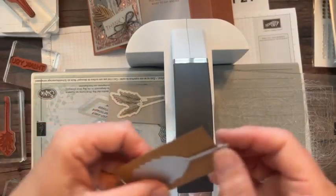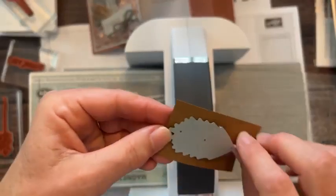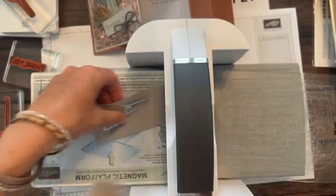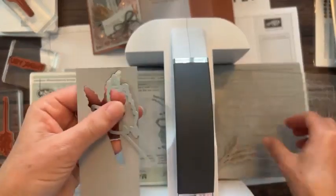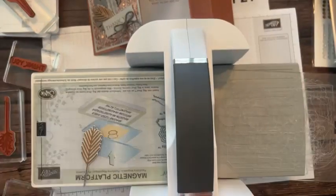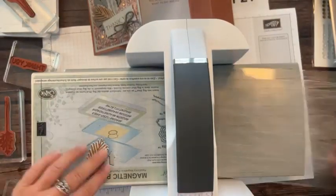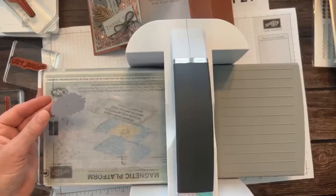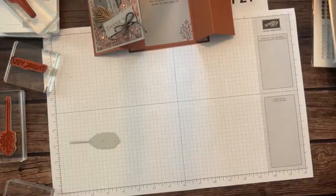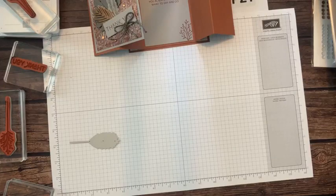Okay, then this is the detailed one. Let's see if this one will come. Yep, it's still stuck in there. We'll get that one figured out there, right? And then this one, oopsie. Man, I'm like fumble fingers today. That one with a little stamping on it there too. Okay, so we're gonna scoot this out of the way. Okay, I'm just gonna kind of flick that on.